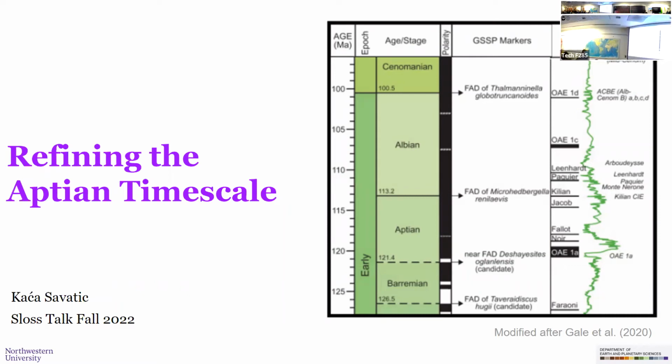Hi everybody. I'm Kaca. I'm a third-year PhD candidate working with Station. Today, I'm going to be talking about some of my research that works on refining the Aptian time scale.